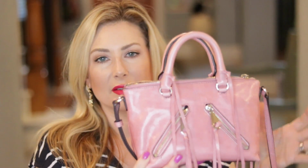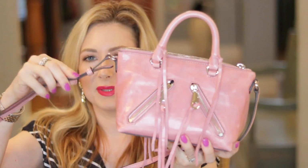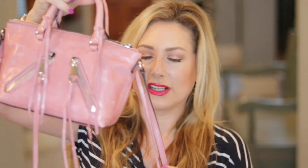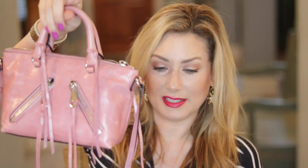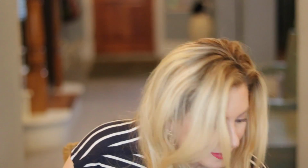The only thing I don't love about this is I really wish that these handles were detachable. Not this handle, but this extra crossbody strap. I wish I could not have it, but it doesn't come off. So it's adjustable, but it doesn't come off. But it surprisingly holds a whole lot of stuff in there. So it's a great little bag. Really getting into Rebecca Minkoff. I think this is going to be the beginning of a very long and possibly expensive relationship.